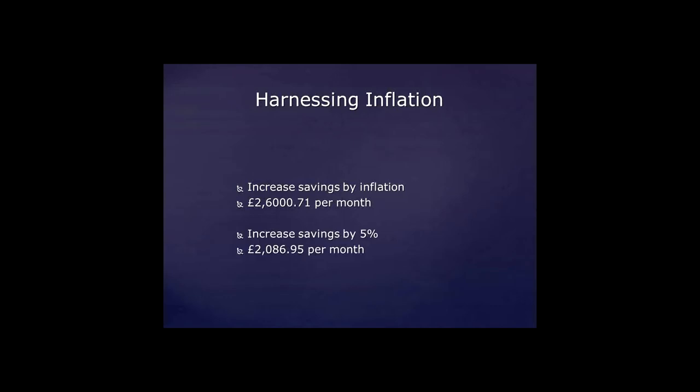But Mark's quite a hard worker. He's confident his earnings are going to rise more than inflation, allowing him to increase his savings at a faster rate than this. If he does increase his savings by 5% a year, all he needs to do is save just over £2,000 a month to reach his £1 million target.